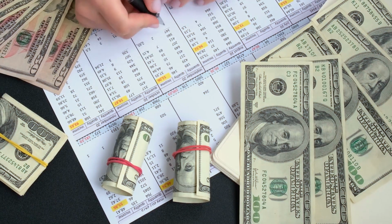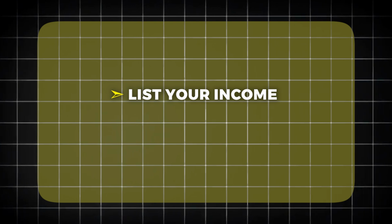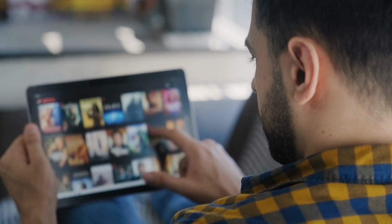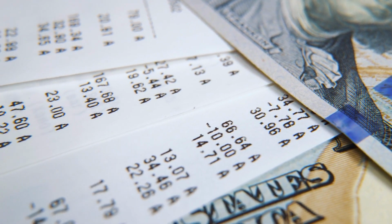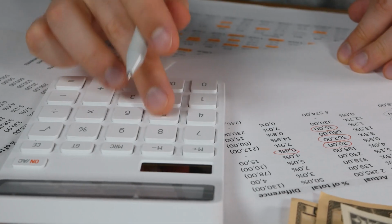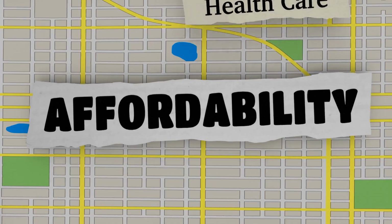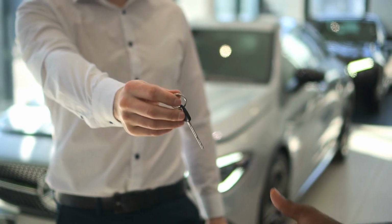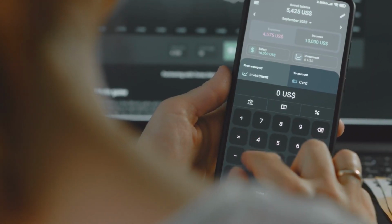A budget is just a plan for your money. You list your income, what you earn from your job or side hustle, and your expenses, like rent, groceries, or Netflix. The goal is to make sure you're not spending more than you earn, leaving room to save or pay off debt. And most importantly, it helps you make smarter financial decisions moving forward, like informing you as to how much you can afford each month for your next car or house. It's super simple, and I'll show you 2 easy ways to do it.